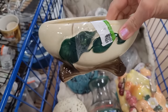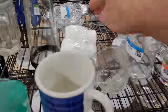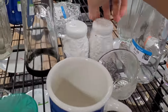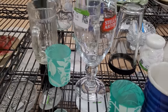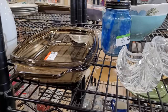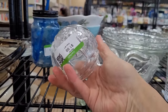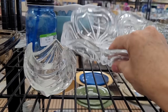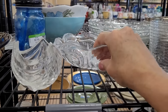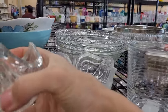And for $4, we're absolutely going to pop that into our cart. We'll keep going here. We've got a salt and pepper shaker set, some candle holders, lots of glasses and mugs. Oh, look at this pretty piece. That is very unique. $2. It is a tea light holder. The quality is nice. It's quite heavy. The edges are sharp. So let's grab that for $1.